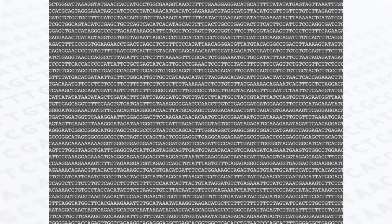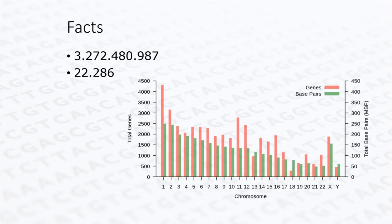So some facts about the human genome. We have here all of the chromosomes. In red, you can see the total number of genes that each chromosome has. Chromosome 1 has around 4,400 genes. Then on the right-hand side, the total number of letters. We call them base pairs. Chromosome 1 has approximately 250 million base pairs. The smallest one, chromosome 21, is around 50 million. This is a huge amount: if you think about putting all those 3.3 billion letters into one sequence, it would be something like 7,000 miles long. So you could cross the Atlantic with this.